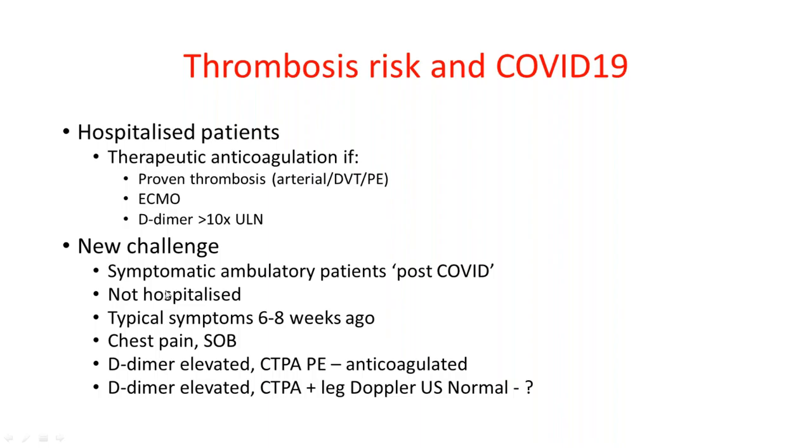And there are new challenges. I'm now getting referred patients who had COVID in February or March. Maybe they were well enough that they never went to hospital, but they've still got symptoms. And when we measure their D-dimers, some of these patients, say 2 months after their acute presentation of the viral illness, have still got an elevated D-dimer. And I've done a CTPA on cases where a PE has been found, and that's clearly an indication for anticoagulation. But what about the patient with a very high D-dimer and high ferritin who don't have imaging evidence of thromboembolism? We know this is a prothrombotic disease. Should we be anticoagulating them?